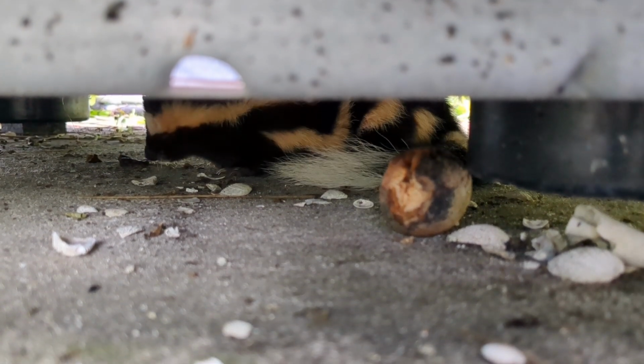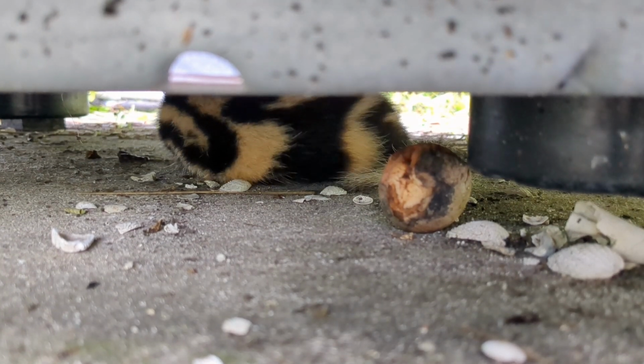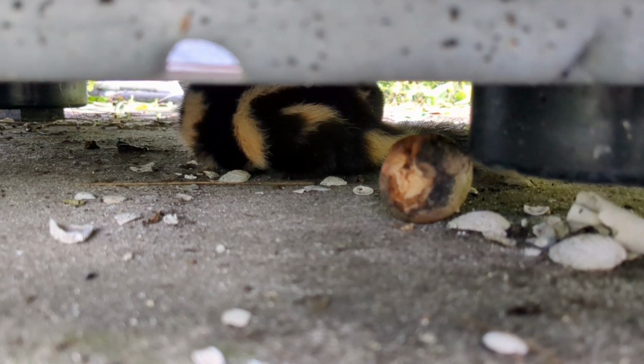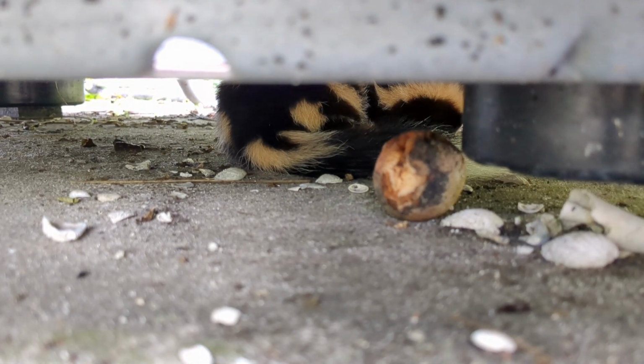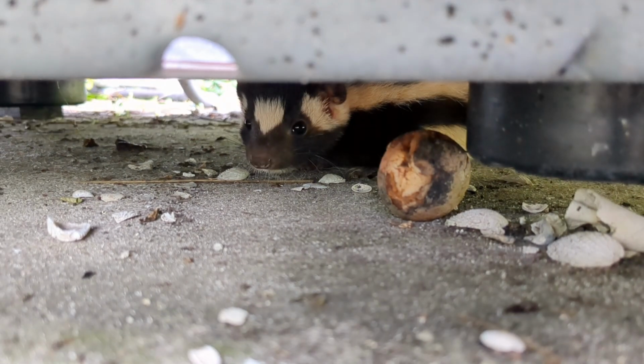Also tossing around my plants in my greenhouse, and now I can't be mad, because how can you be mad at that face? Seems to be itchy. Might have some little skunk fleas. Hey, buddy. What you doing there, little buddy? Hi. Hi.